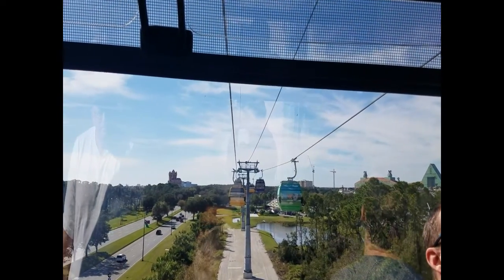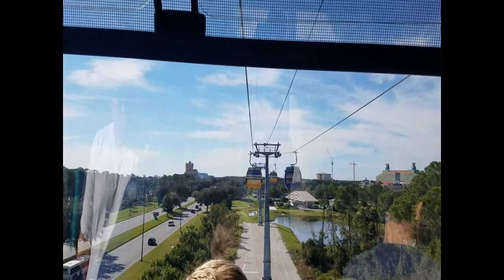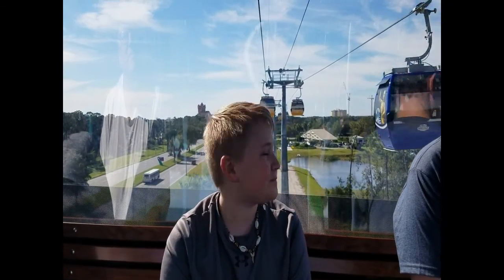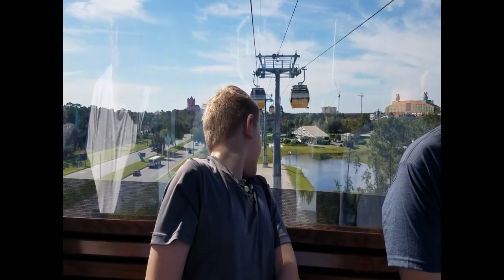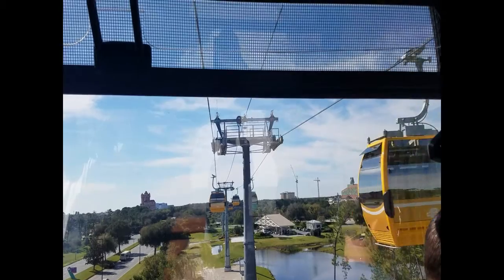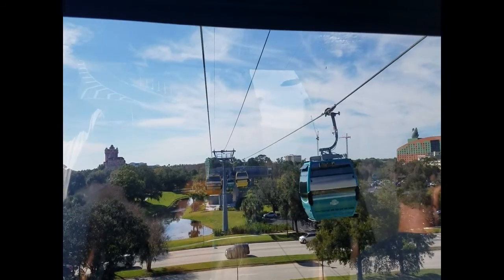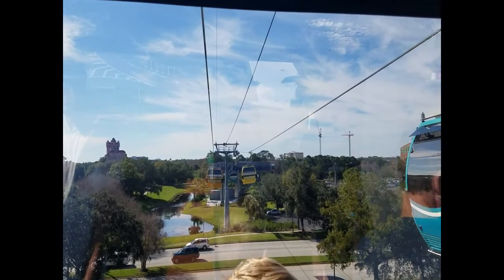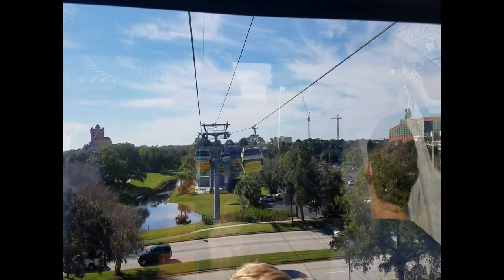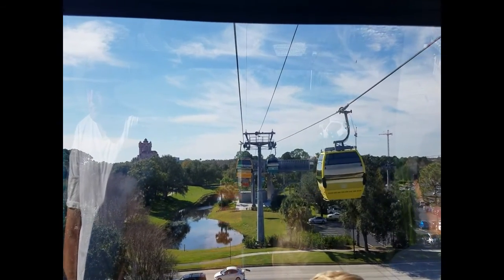We're floating alongside Epcot here, and on the left you can see Tower of Terror in Hollywood Studios. You can see all the different gondola designs coming to us. There was Chewie and some Porgs. And on the right-hand side, you see the Swan and Dolphin Resort. We're coming up here now on the little turn station that is going to turn these Skyliners away from Hollywood Studios and towards Epcot.